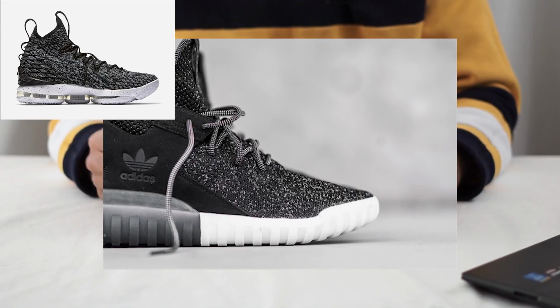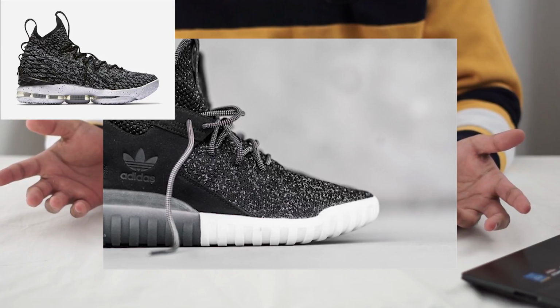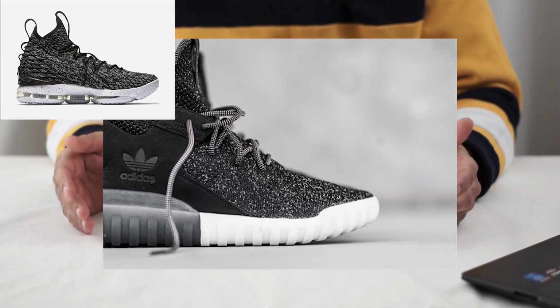Now I had the Tubular X All-Stars from All-Star Weekend. I still have the box. I don't know where the shoes went. I think someone threw them away or they're just in a very odd place. But if you remember this Adidas shoe, I'll put up a picture. It was pretty damn common last year.